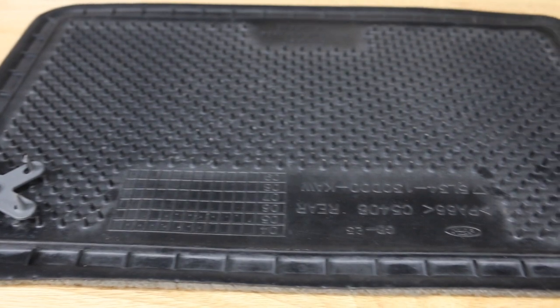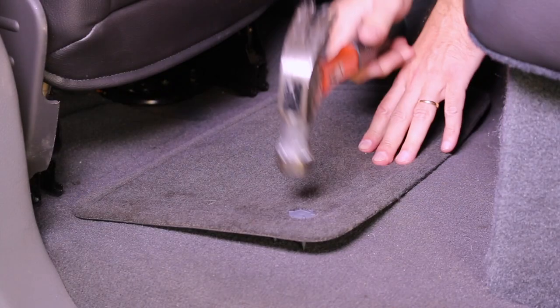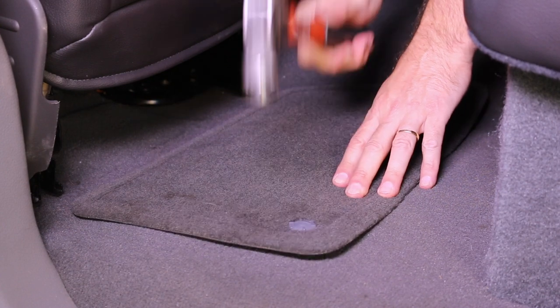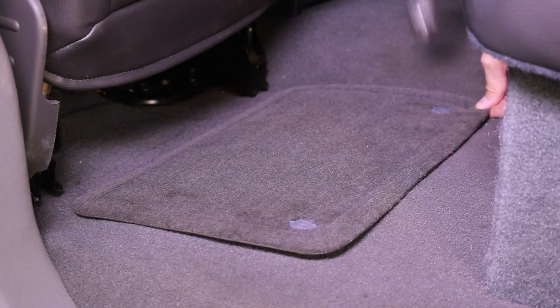After positioning your mat into place, strike it as vertically as possible. You can also use the heel of your shoe. However, I didn't want to mess around, so I just used my trusty Craftsman claw hammer.